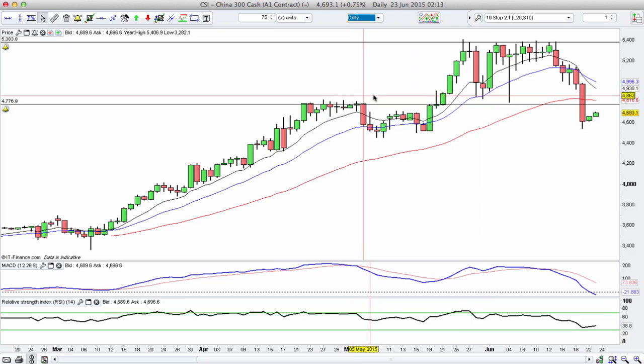We also had this level around the 47 or 4800, around this area. You can see we had this area here as touches as resistance and then support around here and then support over here. On Friday, we actually broke quite strongly and quite decisively from this level, and now we're pulling back into it.